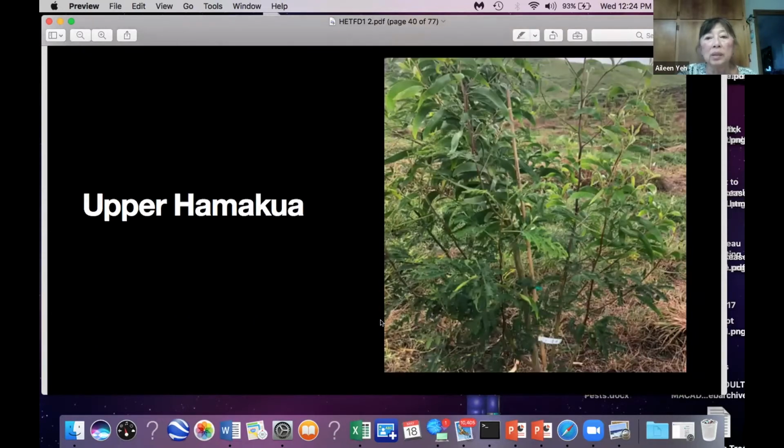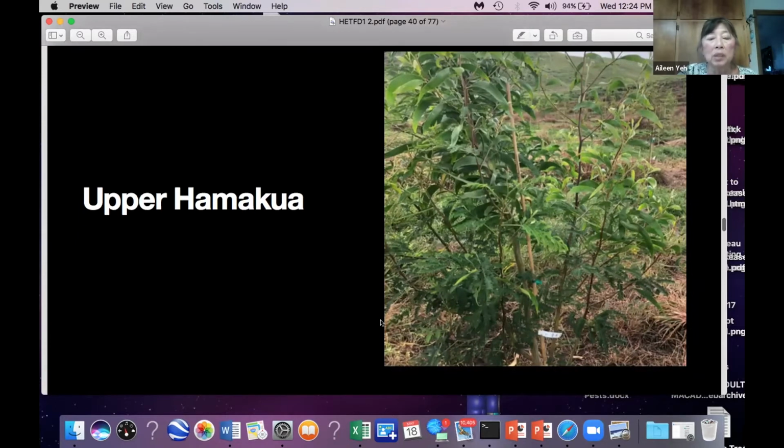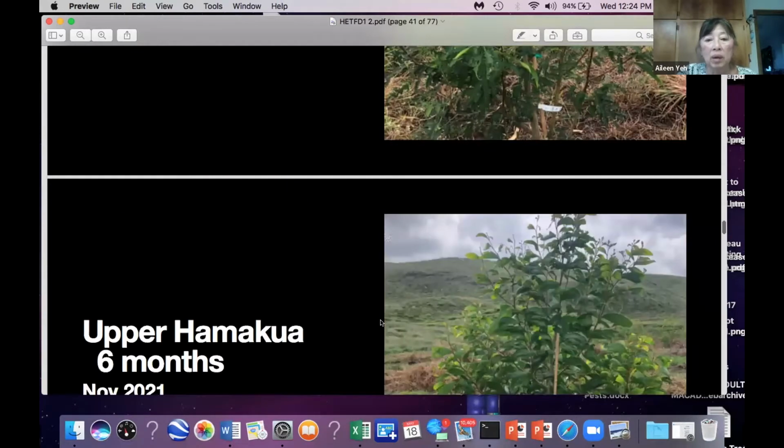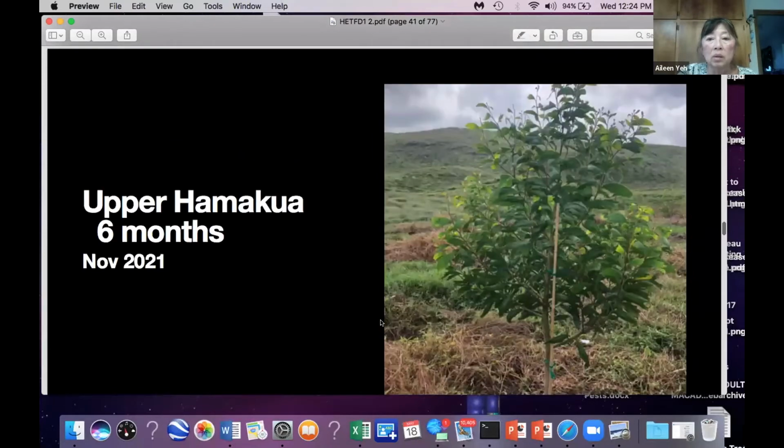there was a lot of wind damage. And there was some pig damage, but now there's a fence. So this is at 6 months. So that's what they look like.